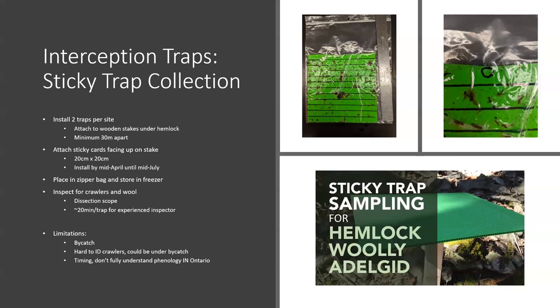The limitations to this, bycatch is a big one. We do want to let you know that by using these sticky traps, you are at risk of catching other wildlife, birds, reptiles. So do keep that in mind. CFIA uses them, a lot of other groups use them, and it's extremely rare that that happens. Some might say borderline unheard of, but it is a risk that it could happen. So keep that in mind.